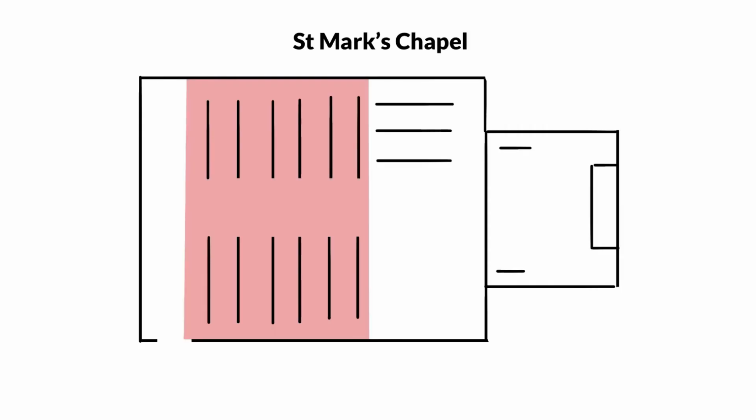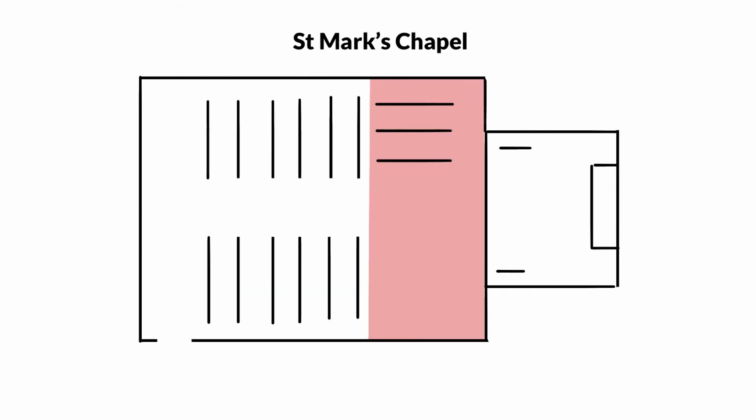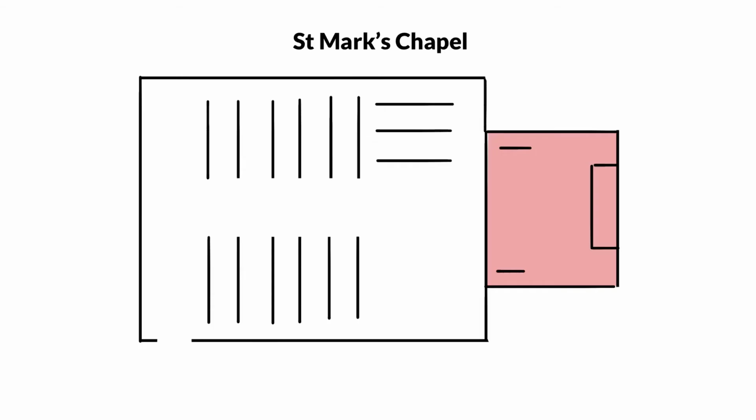Traditional churches are broken down into some basic sections. We've already talked about the nave, where the congregation sits. Then there's the choir, where the choir sits. And then there's a sanctuary where the altar is, and which is oftentimes separated from the choir with an altar rail. Sometimes you'll hear people call the whole room of the church the sanctuary, but technically it's just the part around the altar.